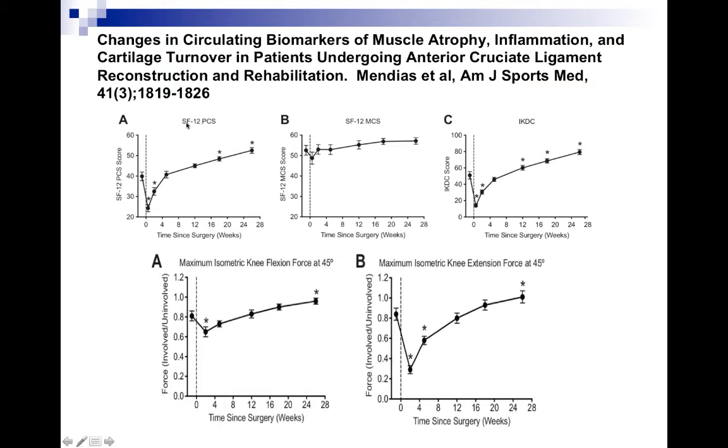This first variable is the SF-12 physical component scale. This one, C, is the activities limitation scale, the International Knee Documentation Committee scale. And then the B value scale here is their maximum isometric knee extension force at 45 degrees. So we can see here that the 0 is the surgery, and then the preoperative point. On all three scales, health-related quality of life, function, and knee extension strength, they all decrease their abilities immediately after surgery.